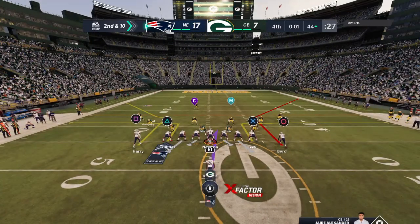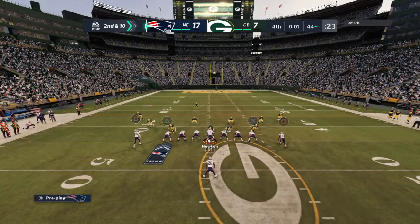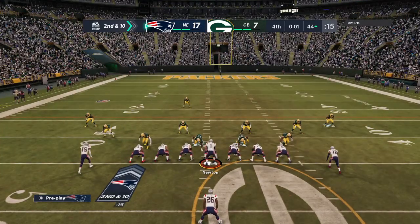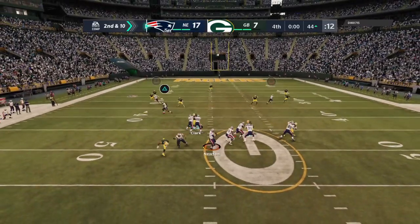24 is the mic. Check pass, check pass. 24 is the mic. 3 bud, 3 bud. 24 is the mic. Let's get it together, defense. Let's get it together.